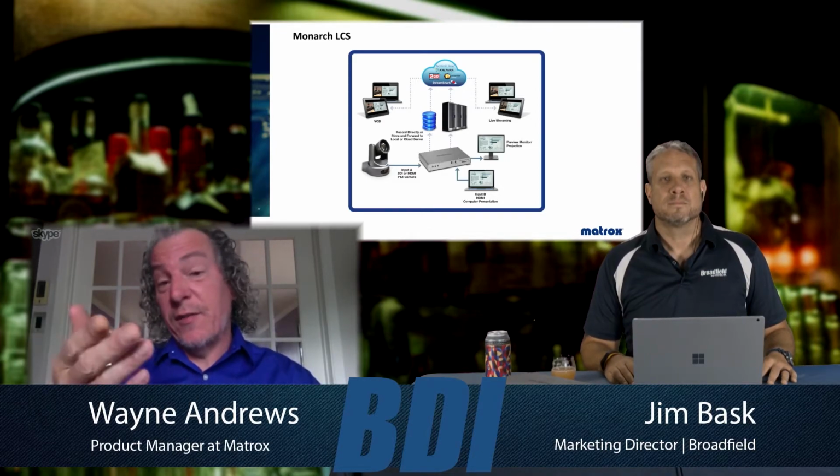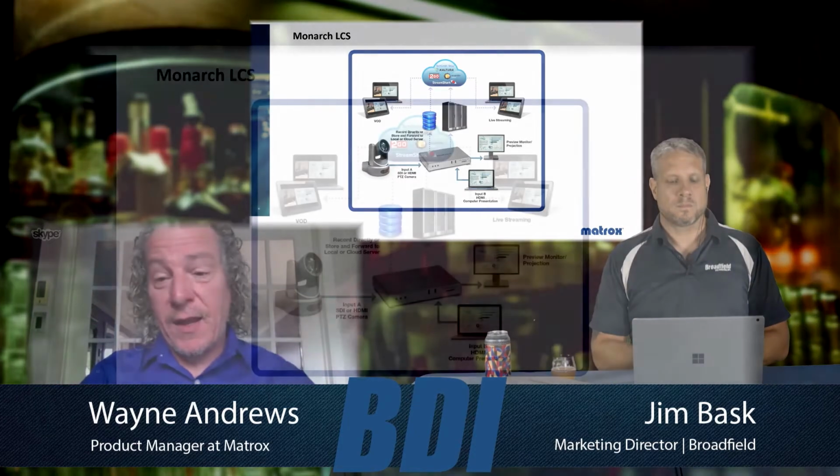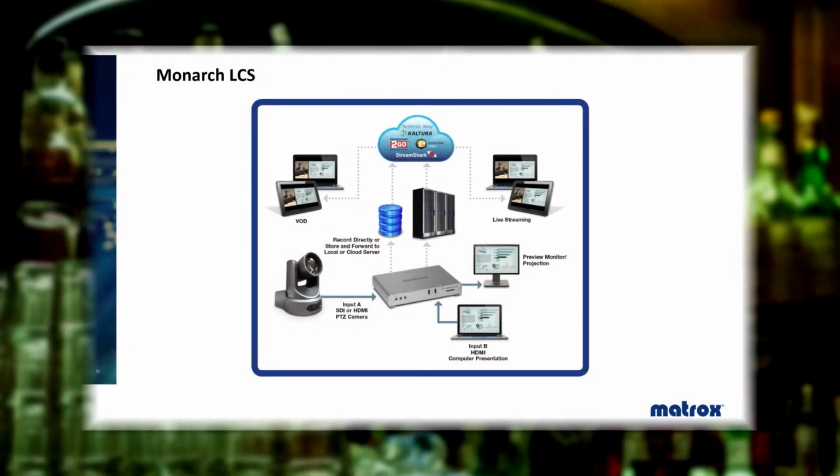Yeah. Like that workflow that you have up there, it was just a sample of taking the camera that's installed in the classroom. It could be a PTZ. It could be auto tracking also. So the professor has the ability just to walk around at his or her leisure, and then combine that with the presentation material. And the Monarch LCS and the Mavex offer various layouts, so you can customize the layout to be like a side-by-side or a picture-in-picture, for example.